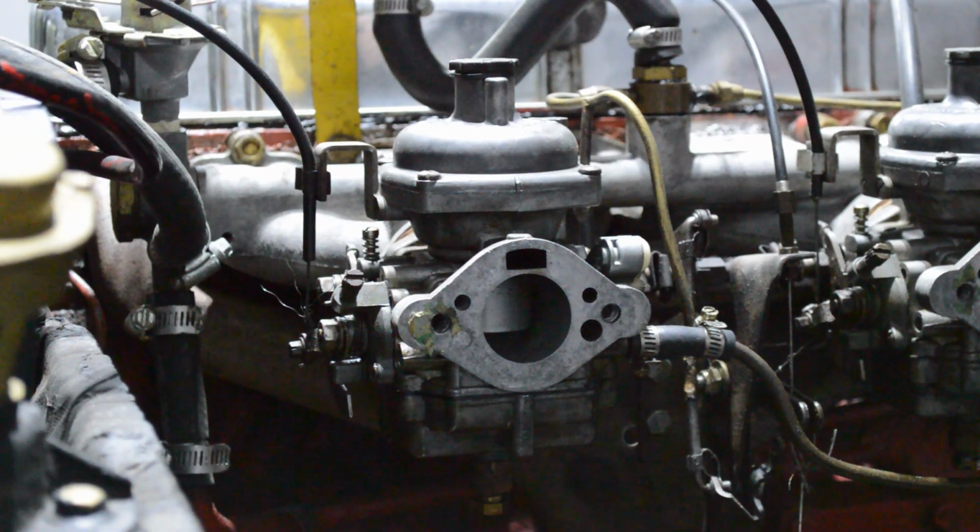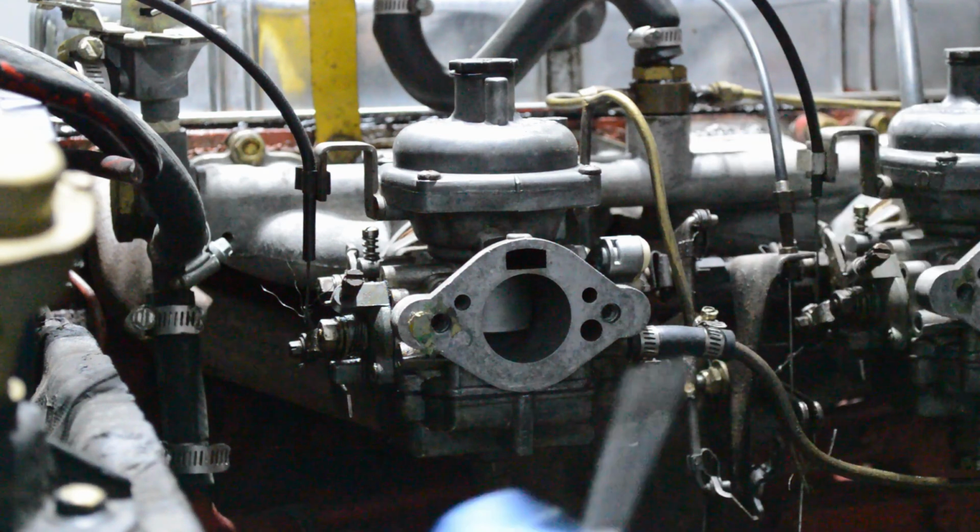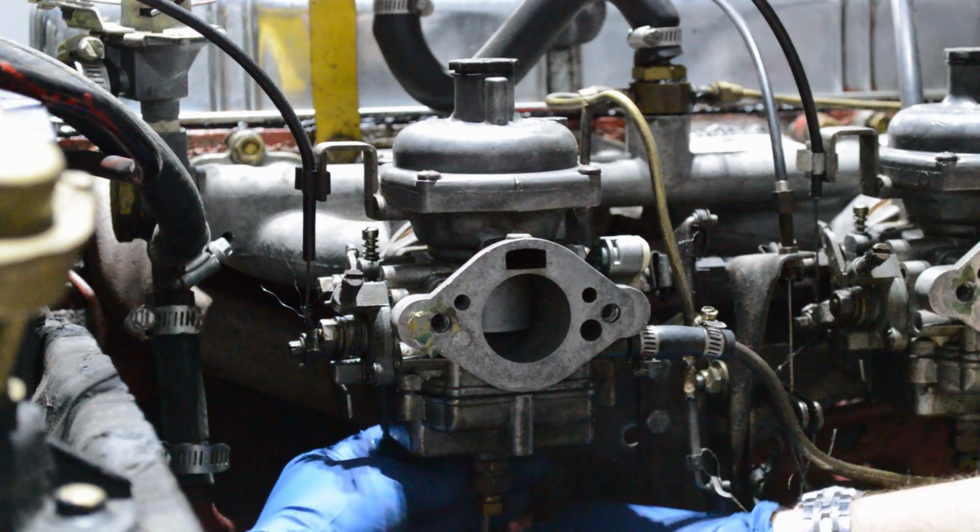It's worth a note, my engine's cold. Most likely, if it was just leaking fuel, your engine's not going to be cold. So just be careful because the exhaust is right there. You don't want to burn yourself.